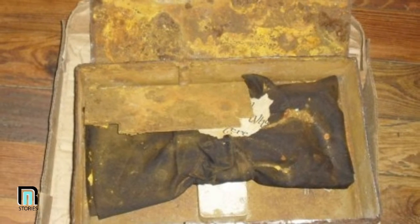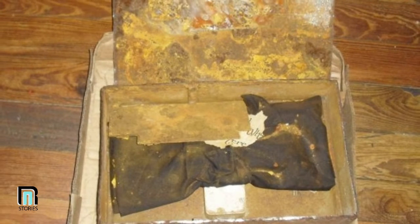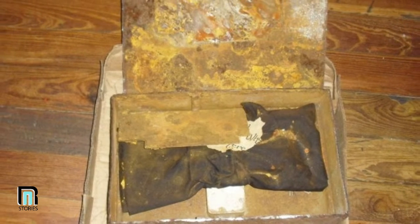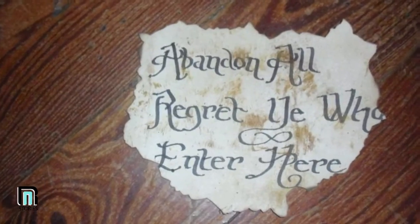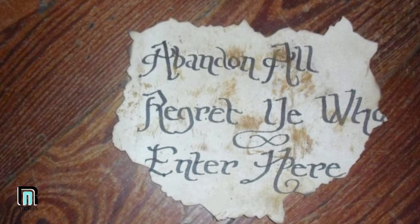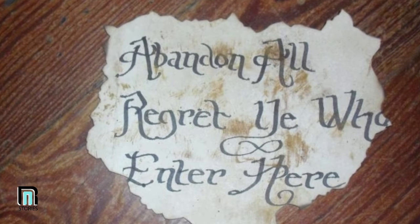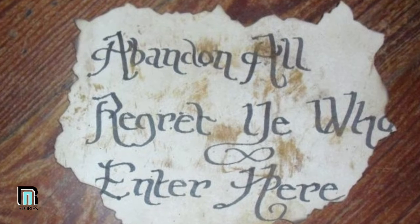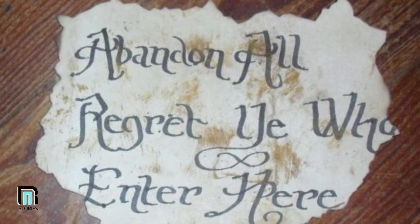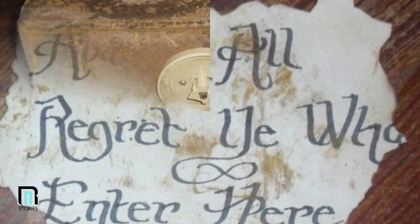Luckily, the safe wasn't empty. There in front of them was an object wrapped in cloth, alongside a lone note. Of course, Tidiest instantly grabbed the note, which had been written by their late grandfather. The note read simply, "Abandon all regret ye who enter here." It was a play on the famous passage from Dante's Inferno, "Abandon all hope ye who enter here," which was supposedly scrawled above the entrance to hell. "This is his way of playing around," the Imgur user later said.